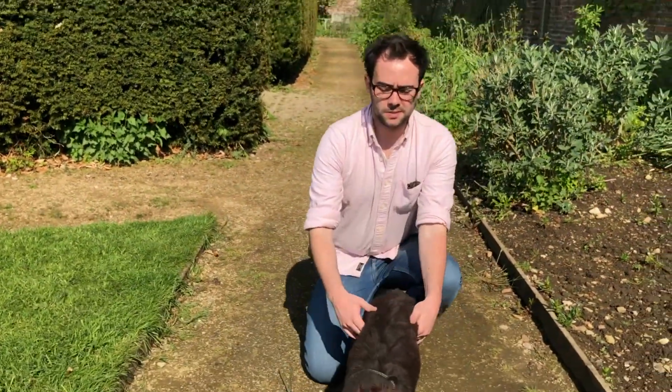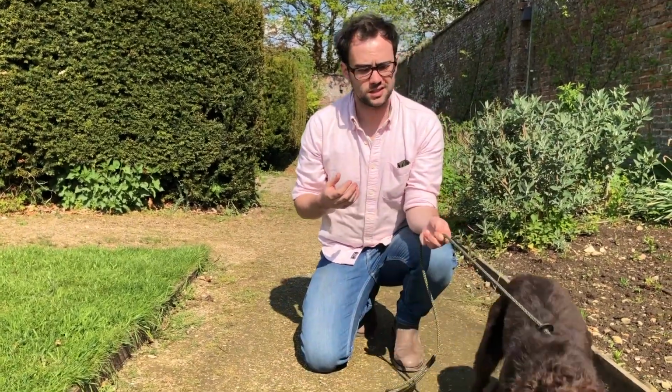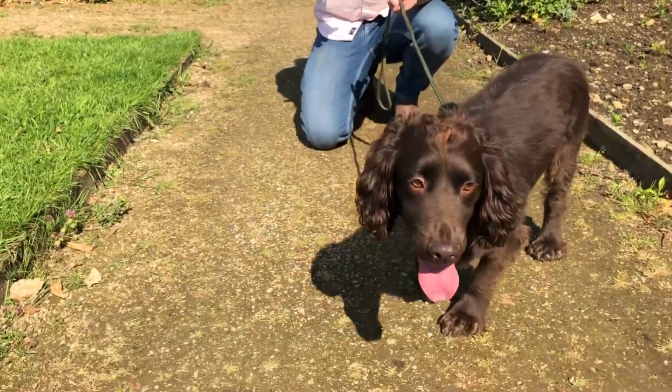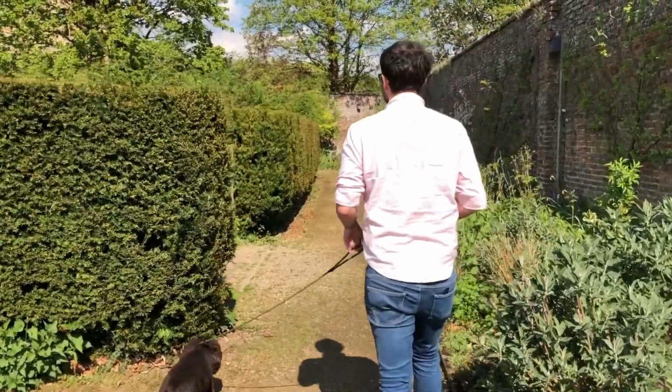Now, obviously as a spaniel, they tend to be more bird dogs, so things like ducks and chickens can get them quite excited. What I just want to show you is his excitement around a chicken, and then a quick exercise that we can do just to help him relax. So the chickens are behind this hedge here.